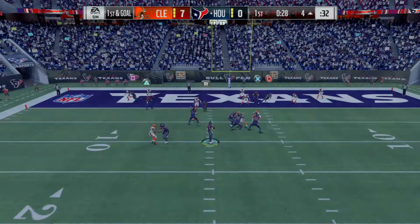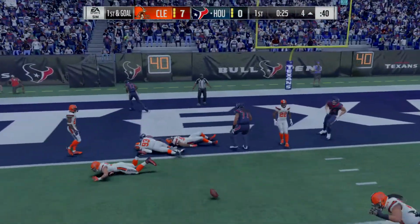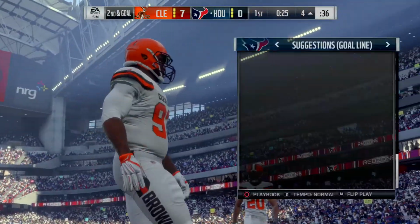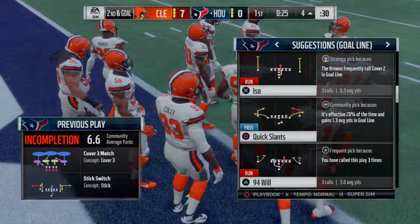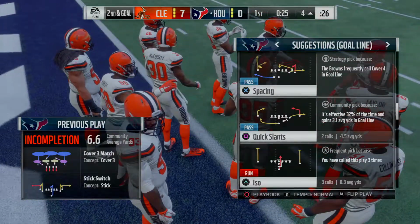Here's Watson. And it pops free. The collision there jarred the ball loose and brings up 2nd down. That would have been a great catch, but it's real difficult to hold on to it because it was contested all the way. Would have been a great play if he'd been able to haul that one in.